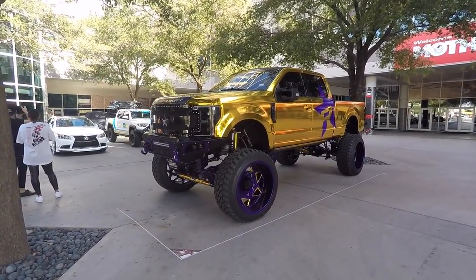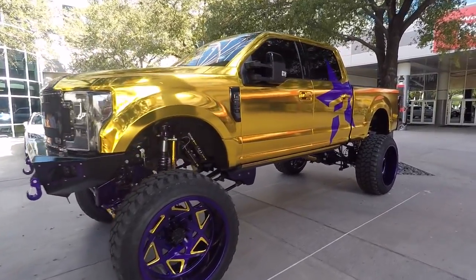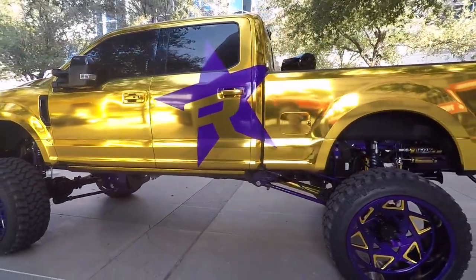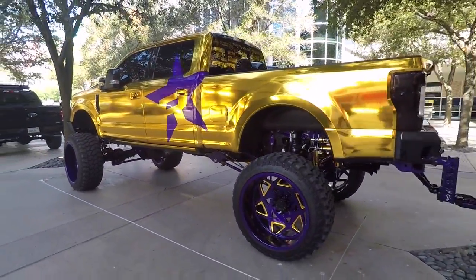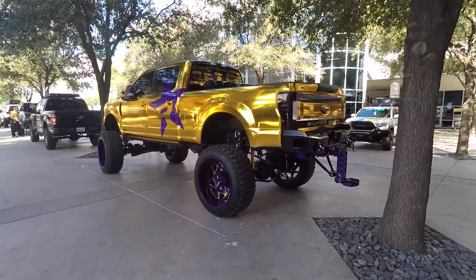F-250, a gold F-250. Look at this. This is what you see at SEMA a lot. A lot of the over-the-top stuff to grab your attention. Mall crawler, basically. I'm proud of it.